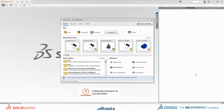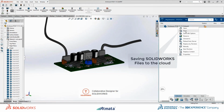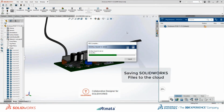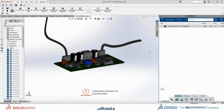Here I'm starting with SolidWorks. If you see, the PCB is designed with SolidWorks. Like I told you, the collaborative designer for SolidWorks is integrated with the 3D platform, and now I can save my SolidWorks files to the cloud. Saving the files to the cloud also has a dedicated space. I have a collaborative space, I can save my files into that collaborative space, and anytime I save, it goes there.